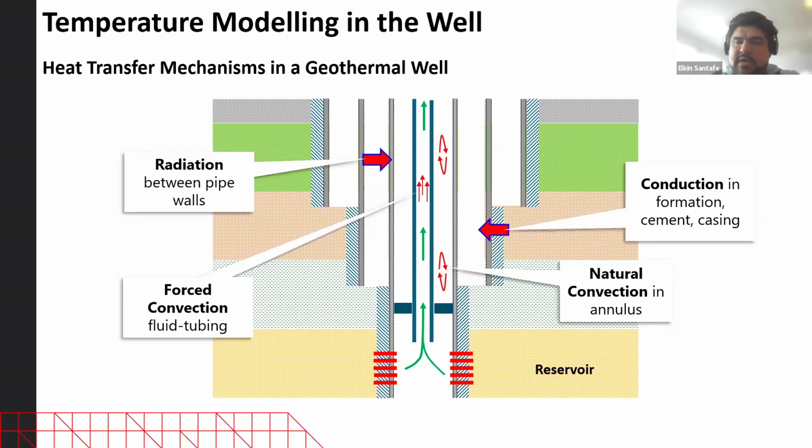Finally, we could have radiation between the walls and the pipe since, as we explained before, any body that is at a given temperature emits radiation. So all the mechanisms are grouped together, and the task now is to put this into a mathematical model that allows us to make estimations of the temperature condition of the fluid inside this production or injection pipe, if applicable.